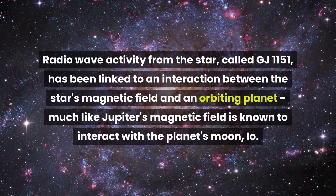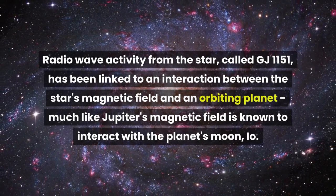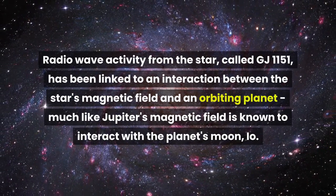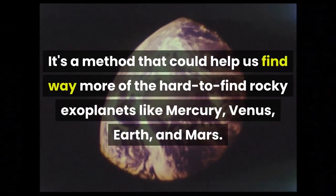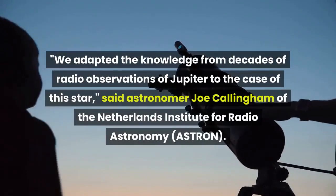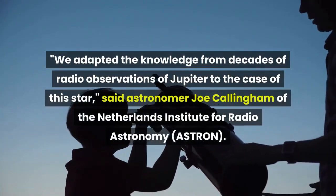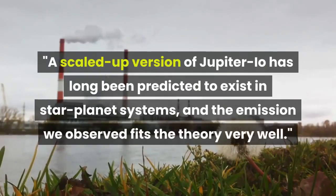Radio wave activity from the star, called GJ 1151, has been linked to an interaction between the star's magnetic field and an orbiting planet, much like Jupiter's magnetic field is known to interact with the planet's moon, Io. It's a method that could help us find way more of the hard-to-find rocky exoplanets like Mercury, Venus, Earth, and Mars. "We adapted the knowledge from decades of radio observations of Jupiter to the case of this star," said astronomer Joe Callingham of the Netherlands Institute for Radio Astronomy, ASTRON. "A scaled-up version of Jupiter-Io has long been predicted to exist in star-planet systems, and the emission we observed fits the theory very well."